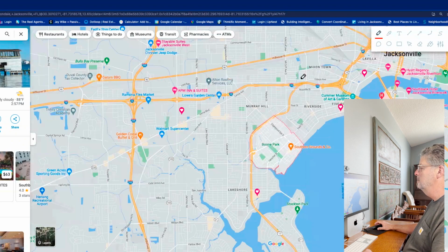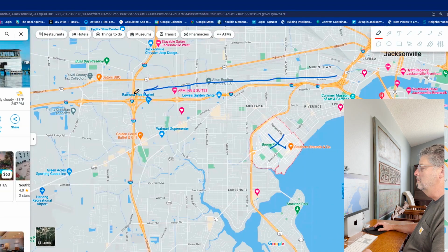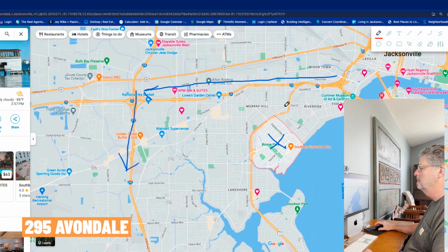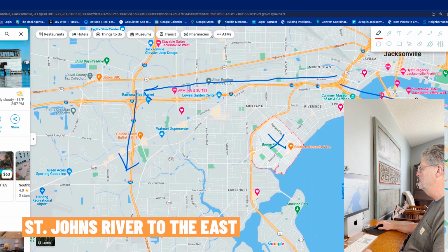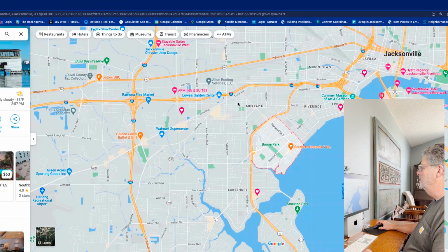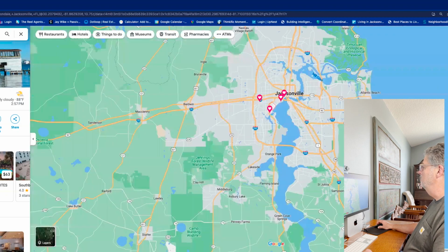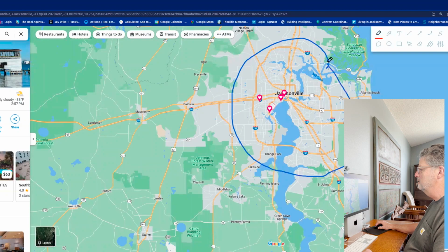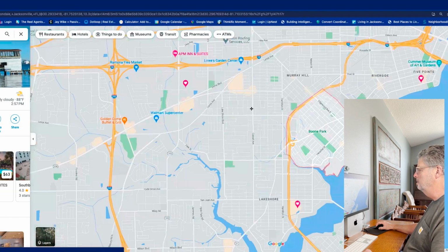Avondale's right here. So this is I-10, which connects into 295. And then you go across the St. Johns River over this way to the east, and you're back on I-95. And remember, you have the 295 loop, which goes all the way around the city of Jacksonville. Back into Avondale.